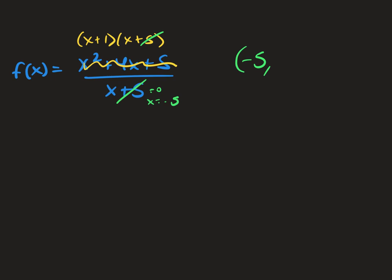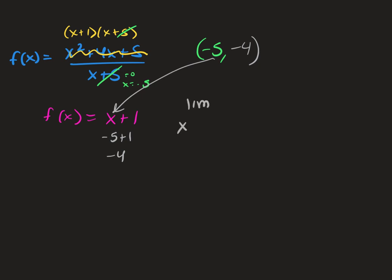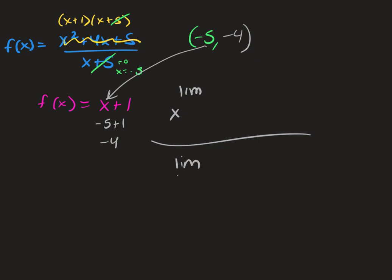And then to find the y coordinate of your hole, you have to plug that negative 5 back into your updated equation. So now my equation is just f of x equals x plus 1. I'm going to plug that back in there. So negative 5 plus 1 is negative 4. And that's how I know the y coordinate of my hole. So then the limit notation on the hole is the limit as x approaches the x coordinate of the hole from the left. So it'd be as it approaches -5 minus, and as it approaches -5 from the right. So on both sides, it's coming towards the hole. Both of these f of x's equal the y coordinate of your hole. So the only thing that changes is that little plus or minus. That's it.